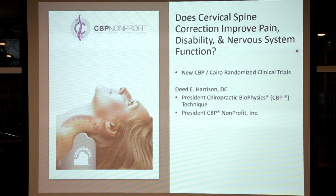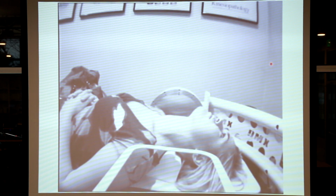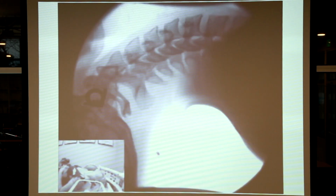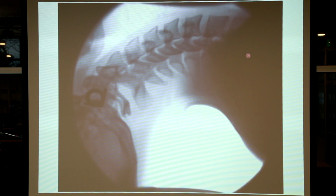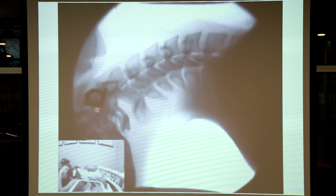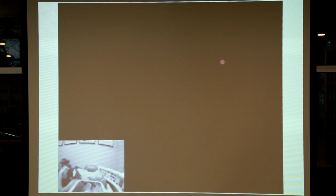So does cervical spine correction improve pain, disability, and nervous system function in patient populations using the Denneroll? Now, just to give you an idea of the effectiveness of the cervical Denneroll, we have a video motion x-ray of a patient lying over the Denneroll. And what you'll see when we place the Denneroll peak in the lower cervical spine on the x-ray, it dramatically improves the cervical curvature. So here's the jaw up here, here's the top of the neck and the base of the skull, and you can see the shadow of the Denneroll. And we see very deep extension at the segments that were around the peak of the Denneroll.